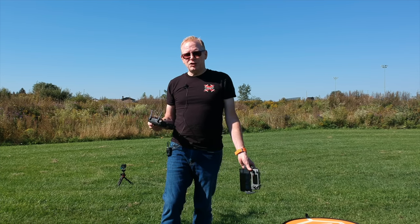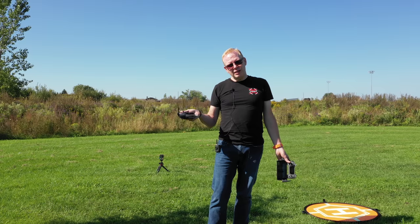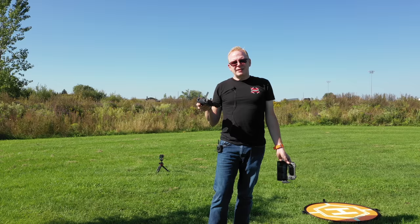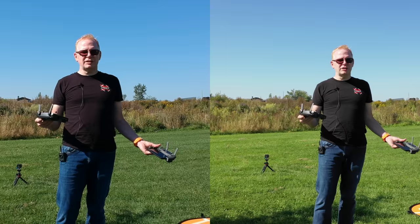Now we jump over to the Mavic 2 Pro. Here I am on the Mavic 2 Pro. Once again, it's recorded in H.265 at 4K, 100 megabits per second. I have left the settings on auto, except for the white balance, which is on sunny. So here we're looking at both. I'll put the images side by side.